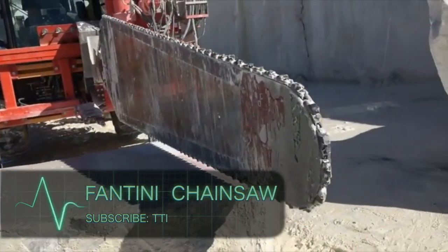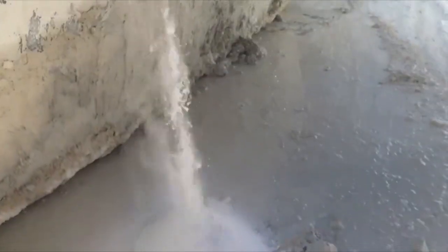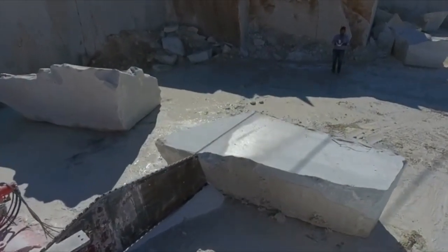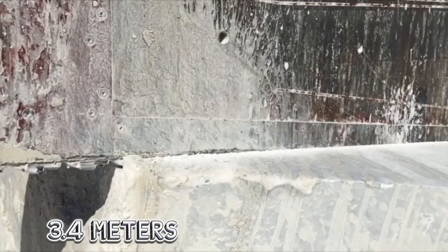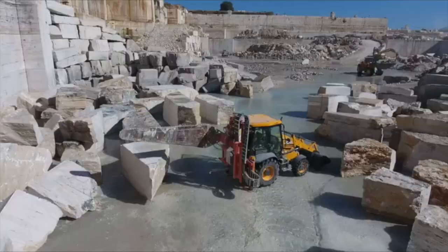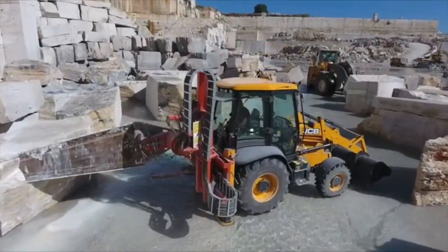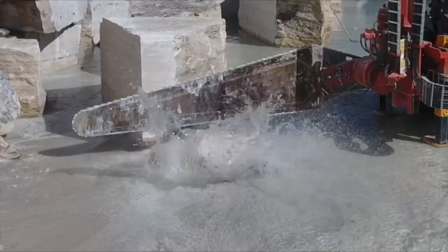Fantini Chainsaw. Now, this is the Fantini Chainsaw, made for hard-to-cut materials such as limestone, rock, and marble. This chainsaw is mobile and not as bulky and heavy as a traditional saw. The one you are looking at is called Turna, with a cutting length of 3.4 meters and a stroke length of 3 meters. The machine itself is fixed in place with an option of 10 different devices. The cutter can weigh up to 2 tons and cut at a speed of 70 centimeters per second. The Fantini chainsaw can cut through a thickness of 27 to 38 millimeters.